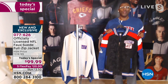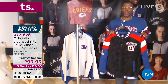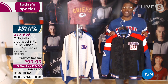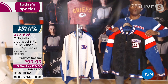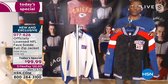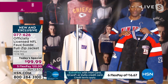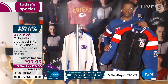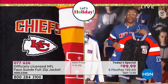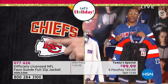It's been a few years, but when we returned, we wanted to do something that's different, that's special, but in line with everything we always offer the HSN NFL fan. So we brought you a faux suede, and we call it a fan-friendly fabric because, like suede, it has a great rich texture to it. It holds colors rich like a suede jacket would. But the thing about it, you do not have the maintenance that you would with a suede jacket.